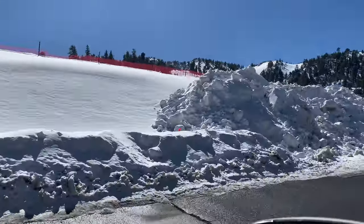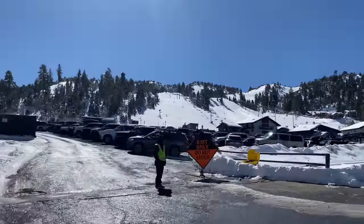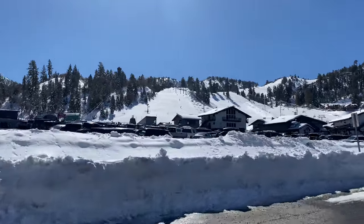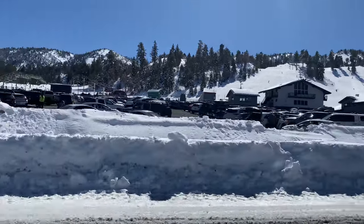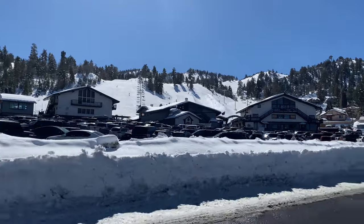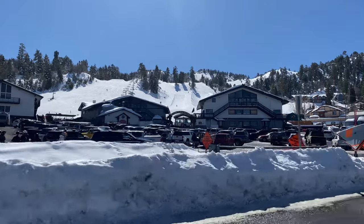All right, guys, we're coming up to Bear Mountain. It looks beautiful. Look at everyone just having so much fun on that beautiful snow. My gosh. Babe, it is so amazing up there. Look at that.